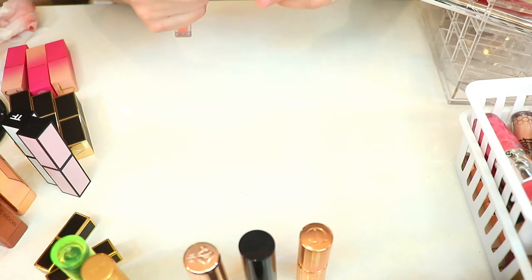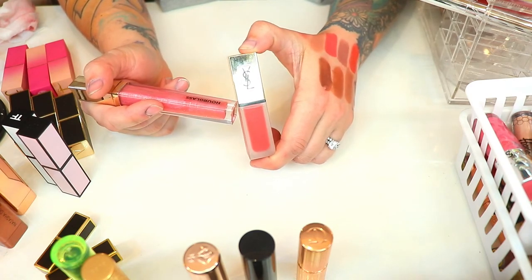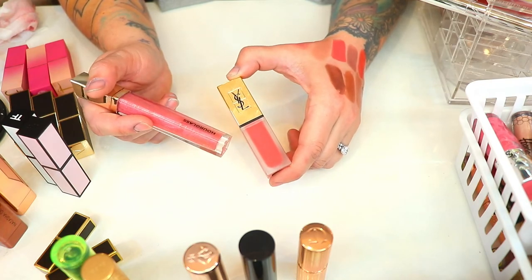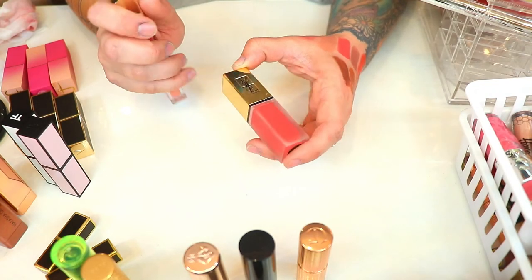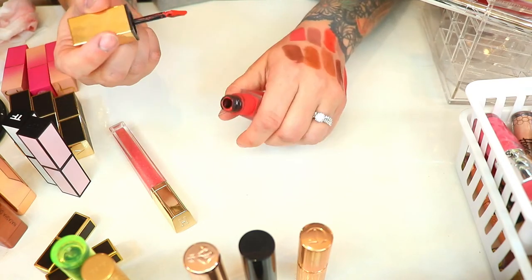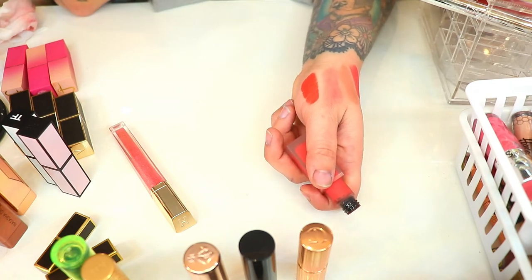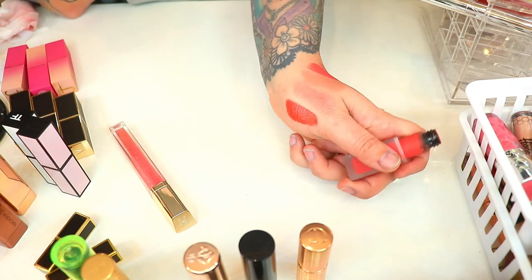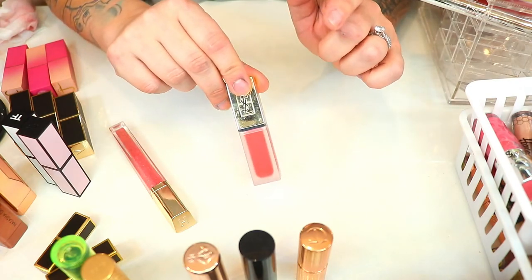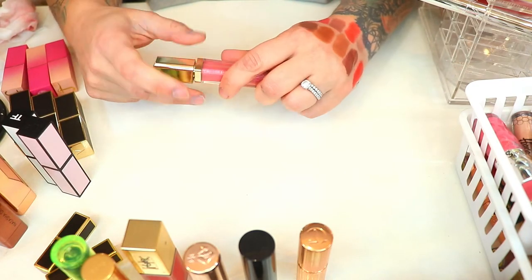Then we've got Hourglass, and oh my god, if you've watched my Sephora recommendations, especially for springtime, I always mention this YSL. What is this? The Tatouage Lip Cream or something like that. Oh, I love this. It's such a pretty lip tint, but it builds so nicely, and this in the summertime... It's old, but I'm not getting rid of it. I think that is one of my favorite lip products in my collection.